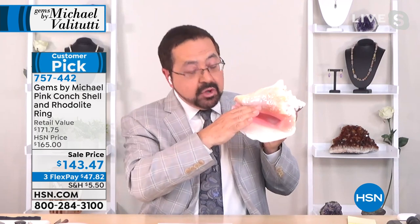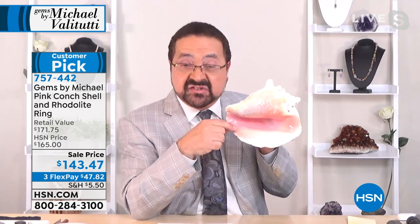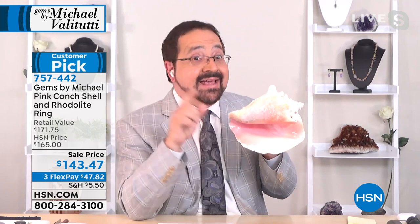So that pink color, as you can see there, is completely natural, and conch shell is totally resistant to skin oils. Very important, because we put on a lot of hand creams and we perspire, so no matter how many times you touch that, the shell will naturally repel your skin oils. Why is that important? 5 years from now, it's still going to look like the day that you bought it. And I think that adds to the value of the piece.